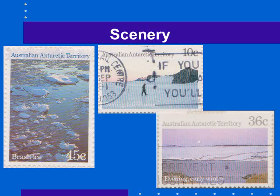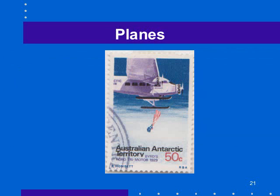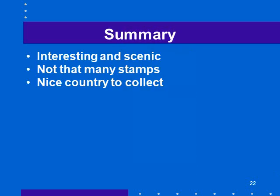Most of the pictures of Antarctic scenery have ice or snow, so brash ice. Evening, early winter, which you got to kind of admit doesn't look a whole lot different from late summer. Snow and ice. Activities. Here we have apple field huts, outside and inside. And finally, planes. You've probably seen enough, so I'll only show you 1 plane. But that's a Ford Trimotor, Admiral Byrd, rather.